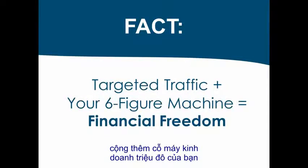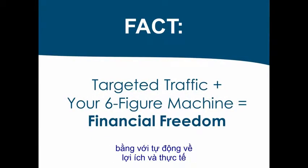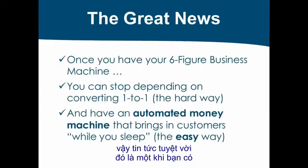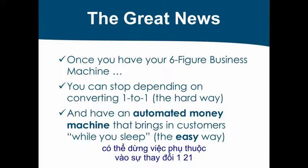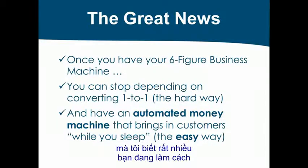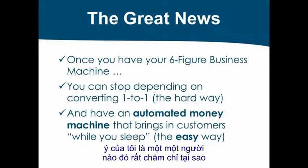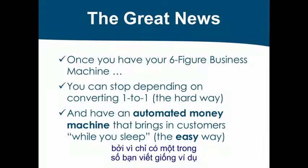Okay, so targeted traffic plus your six-figure machine equals profit automation, and it also, in fact, equals financial freedom for you. The great news is once you have your six-figure business machine, you can stop depending on converting one-to-one, which I know many of you are doing, which really is the hard way. One-to-one is very, very hard. Why? Because there's only one of you.